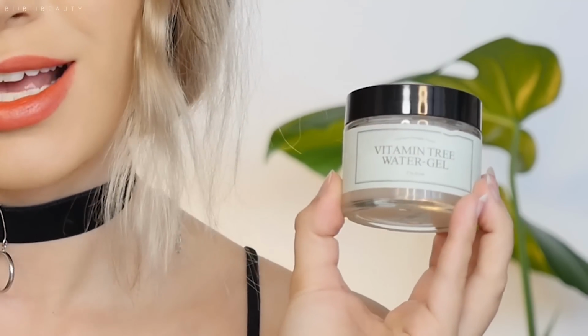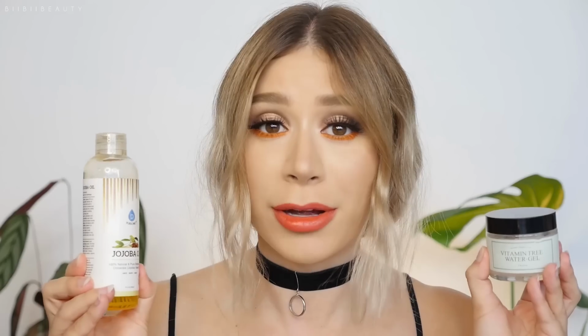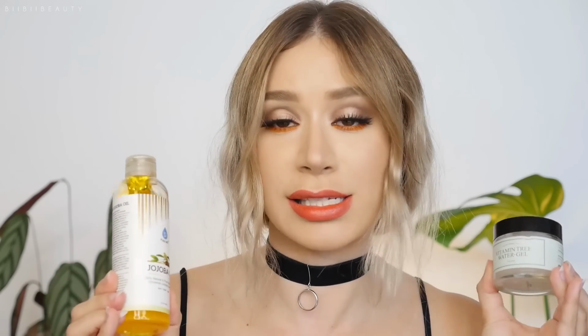And I've literally been taking a little bit of that on the palm of my hand, just one kind of dollop like that. And then I've been mixing it with the Vitamin Tree water gel, because my skin not only is dry, but it also is really dehydrated all the time, always. So for me to keep my skin clear, I always have to make sure I have a healthy balance of hydration in my skin with a healthy balance of oils. I can't have too much oil, and I also can't have too little oil. So finding the right balance and products for me to make my skin soft and healthy can be tricky at times, but this combo has been perfect. My skin has been in love with it ever since I got this jojoba oil. Been mixing these two together morning and night, and it's been amazing.